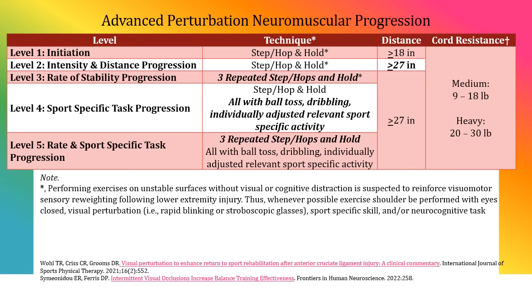So from levels 2 to 3, you have 3 repeated step and holds requiring a more rapid rate of stability, hence the title of level 3. Level 4 is a step and hold, yet you're now incorporating ball tossing, dribbling, individual adjusted relevant sport or task specific activities. The core tension and the distance relatively stay the same. And then level 5 is a combination of level 3 and level 4 where you're incorporating both a rate as well as a sport specific task progression.